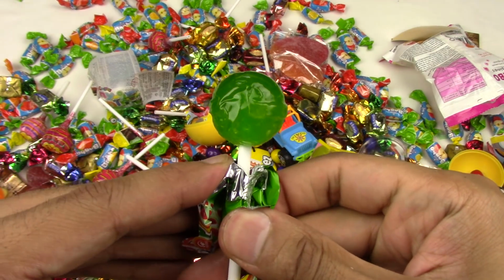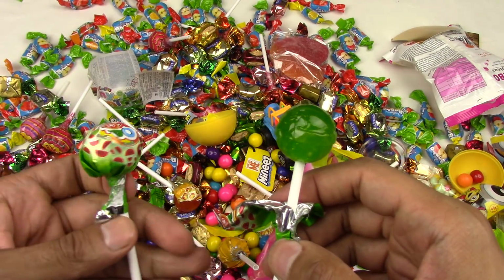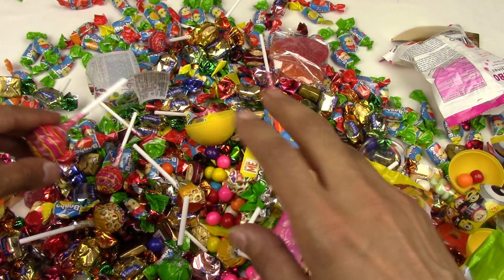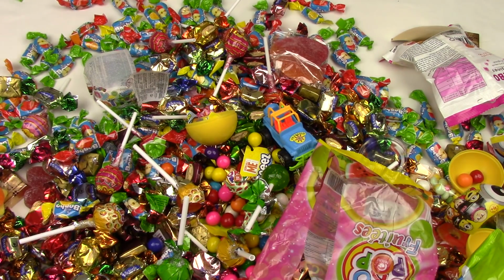Wow, this is the yummiest pop of the episodes. It's such a yummy pop. I love this pop. We got some Chupa Chups too, but I don't want to try the Chupa Chup because I already did before. Yum. It was such a yummy party. I got some more candy to show you.